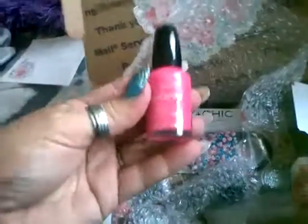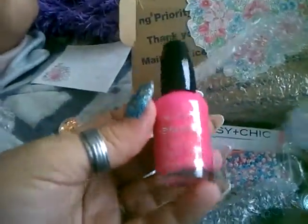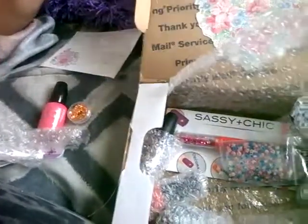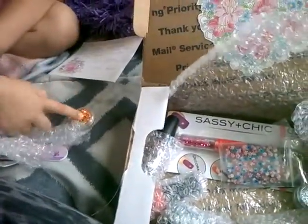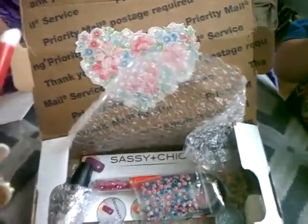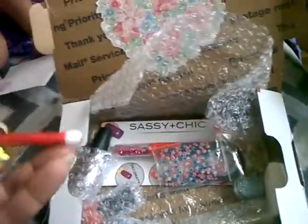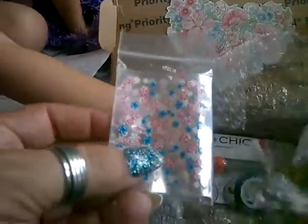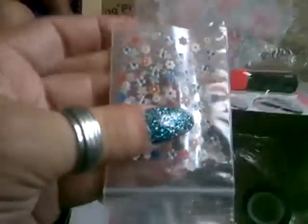Let's do, oh, ooh, pretty pink, and it is called How I Met Your Magenta. Thank you. I love hot pink, and so does Sequoia. Oh, I know what this is. This is one of those little sticky things for the nail art. Okay, cool. Thank you. And look at these really pretty little stickers. Oh, I love these. Thank you so much.